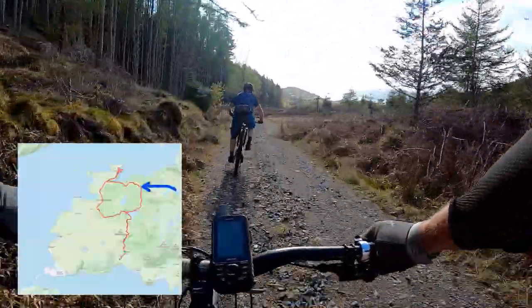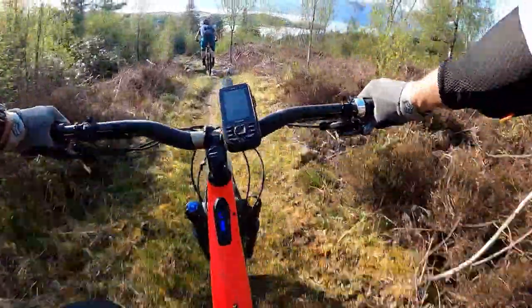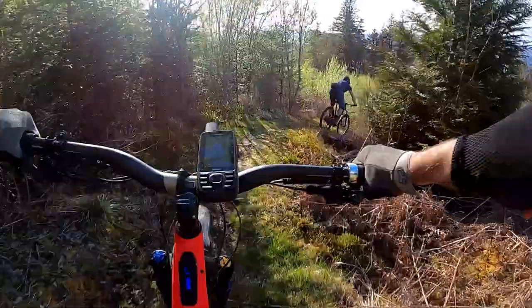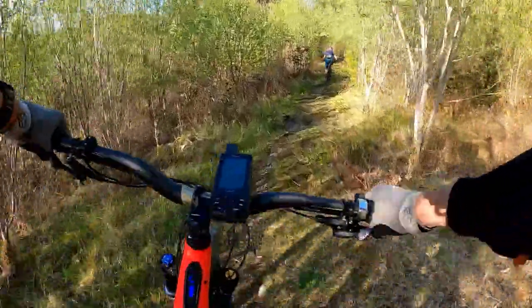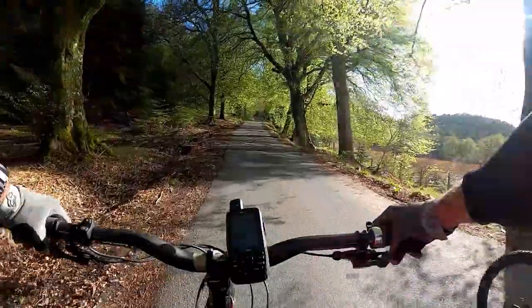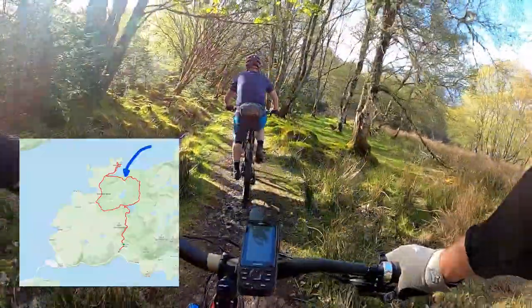Turning right. Down here. Where does this go? Nice nice. So this is the shore path that takes us down to Plockton. Quite a nice trail. Watch this end. Oh yeah, watch your bars.